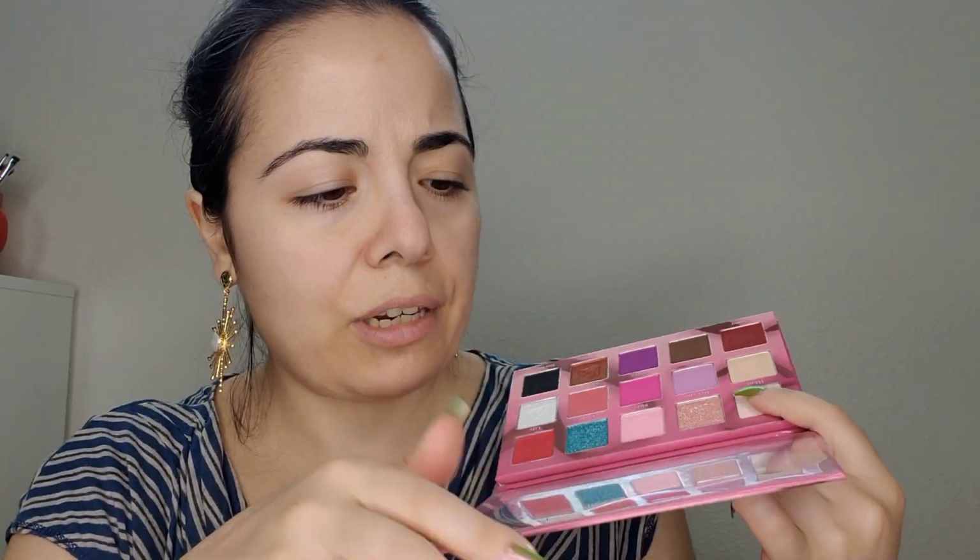Let's quickly take a look at the palette itself. Of course, it has one of these. I always keep these beauties, by the way, and the reason I keep it is because it actually helps the shadows when you're traveling with them. As you all know, I travel frequently, so if you put it on there, if a shadow gets damaged or something happens during travel, it's gonna help keep it in place so it doesn't destroy everything else in your suitcase.